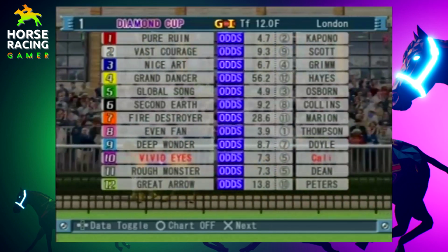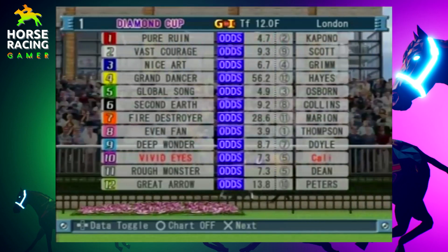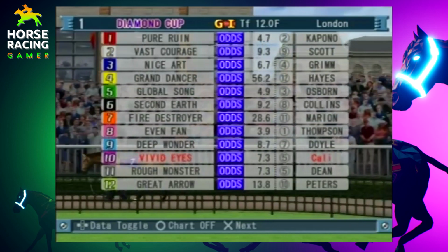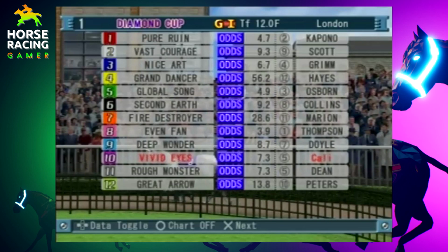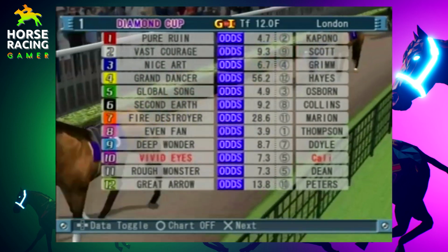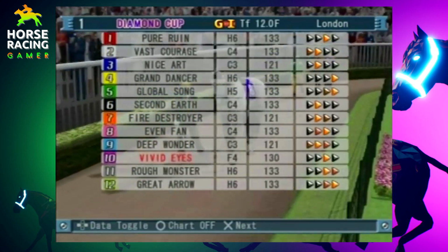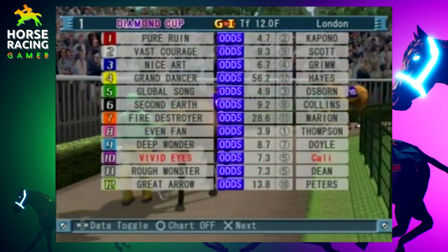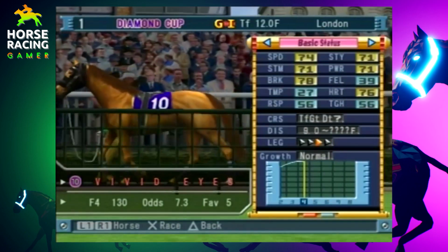Anyways, Vivid Eyes is up here in the Diamond Cup, 12 furlongs, GWS turf, territory for her. She's got to contend with Even Fan. Deep Wonder is also here, but not with much of a shot. Pure Ruin. I mean, it's really not a bad field, with the exception of the 4, the 7, and the 12 horse. The other 8 horses, not including ourselves, are decent horses in the game. Like, they're not bad. So this race could be wide open. And we're not even the favorite with Vivid Eyes. Even Fan, of course, is going to be really hard to beat. And as good as Vivid Eyes is, she's not as good as Even Fan.